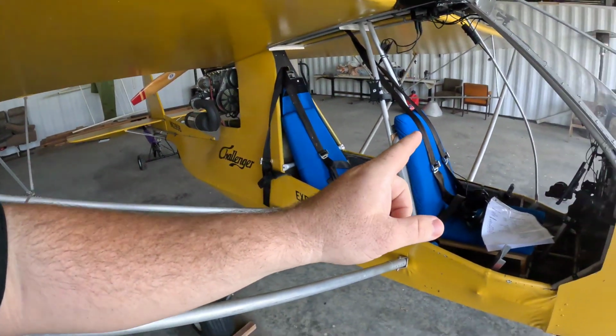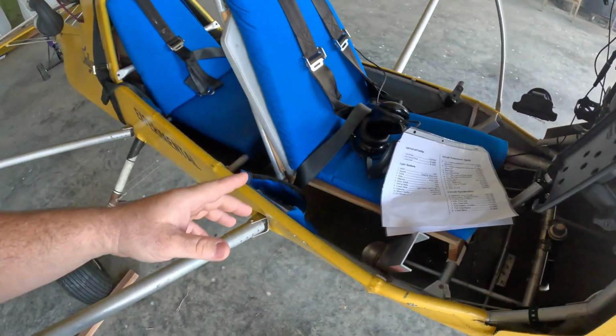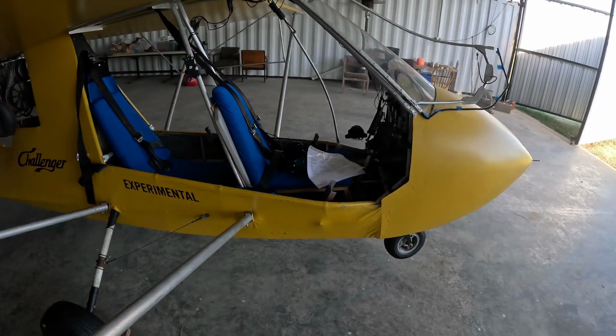Challenger says, I believe, again, I'm not a CFI, I'm not a Challenger representative or anything, but I believe the front seat weight capacity is 250. On this, it says 225. But that's obviously not true. In my airplane, 225 barely takes the nose down. You would still be bouncing up here. So I don't think that's true.